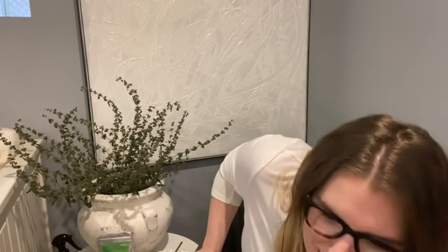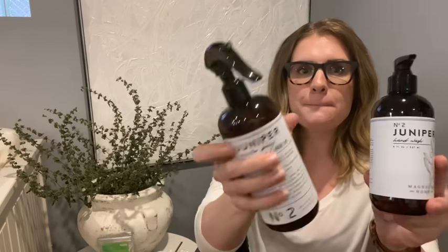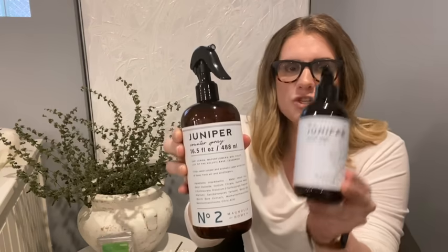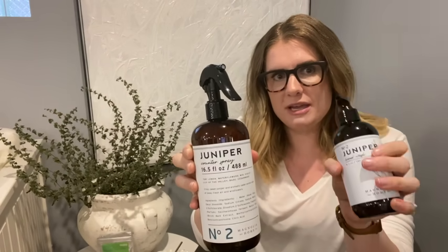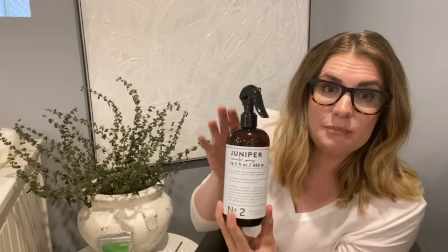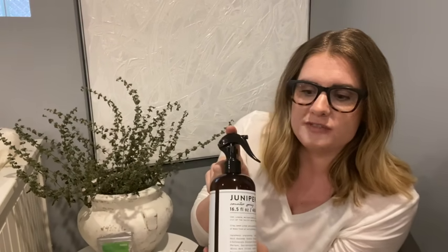So let's get into what I actually bought when I was out shopping with you at Target, HomeGoods, Marshall's, TJ Maxx, which wasn't a lot. So you guys did see I picked up the Hearth and Hand Juniper products. I've already used this hand soap. I have the hand soap and the dish soap in my kitchen at the sink, which is perfect for staging. I will link that video, the staging video, if you're interested in any of my home decor staging for selling your house tricks. I'll link that video here for you if that's of interest to you.